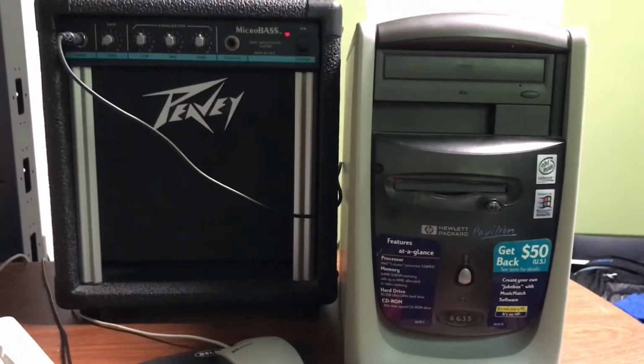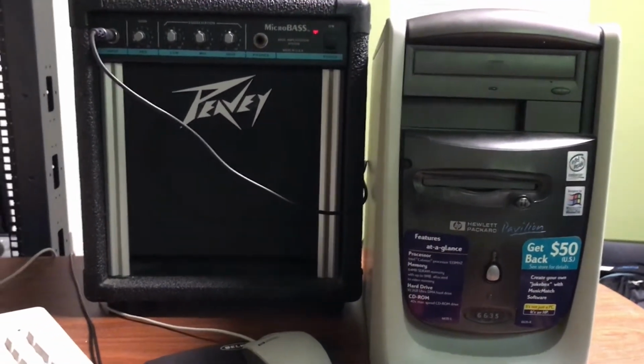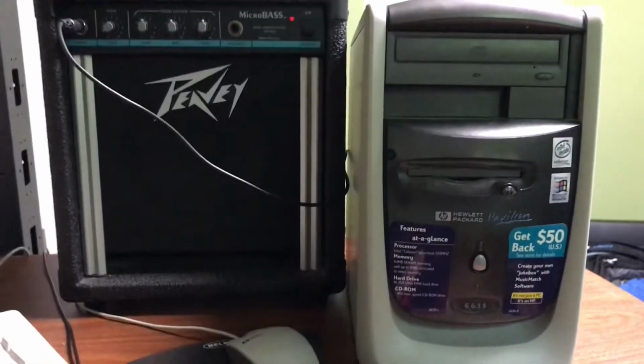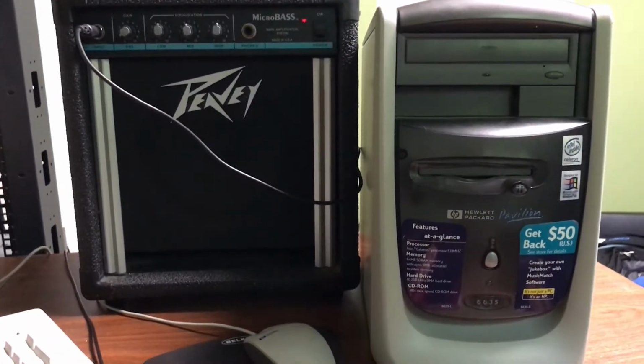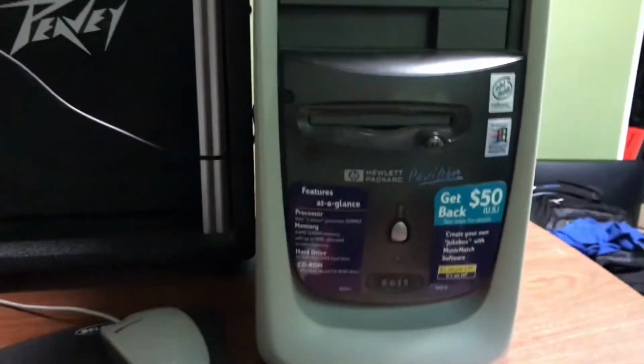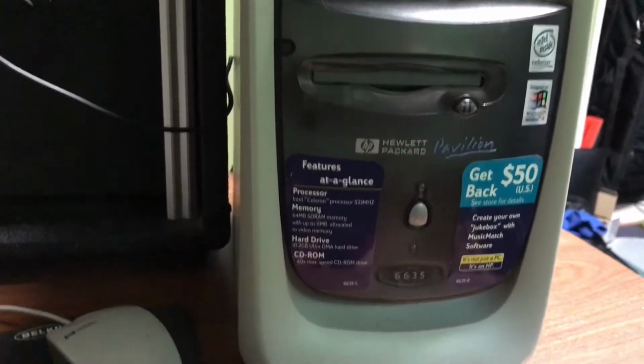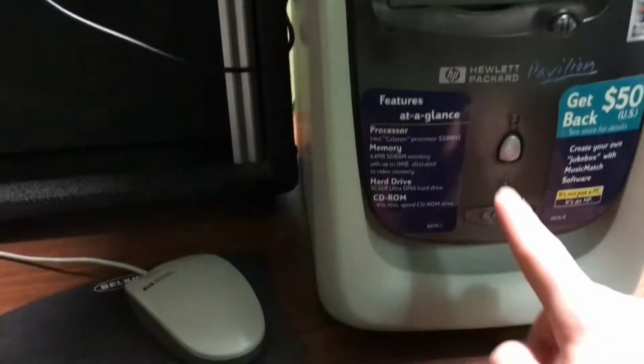It's time to turn the system on. I hooked up a bass amplifier as a speaker so you can hear the sound output from the computer. So let's go ahead and turn it on. I'm sorry if the monitor looks bad, but it's kind of hard to record a CRT. So let's go ahead and start this up.